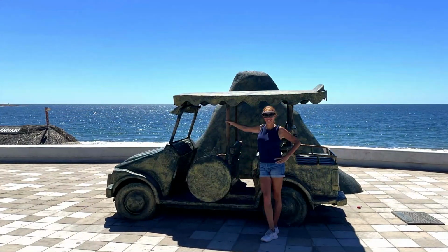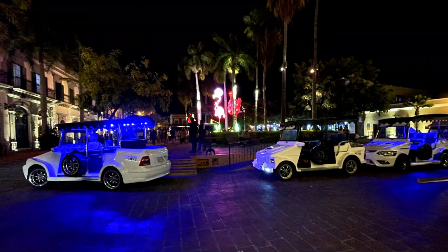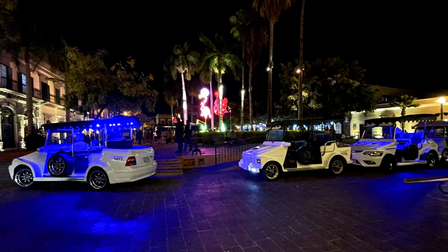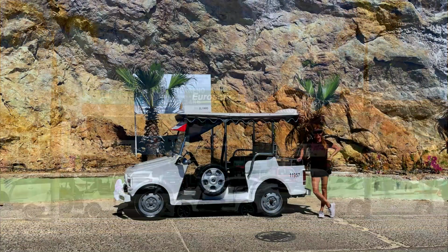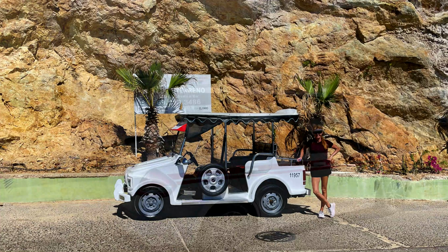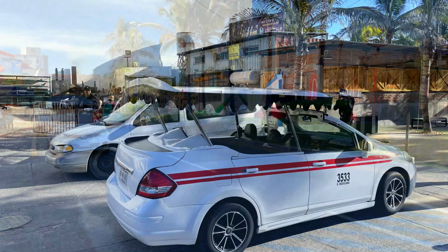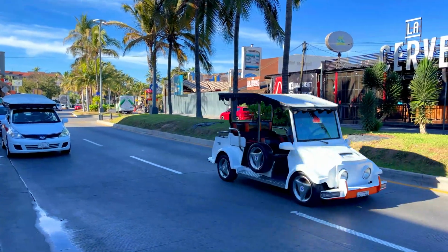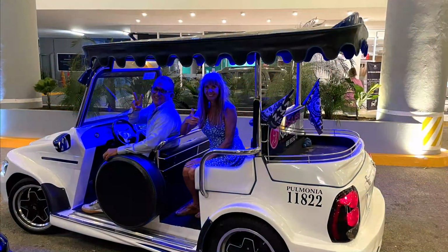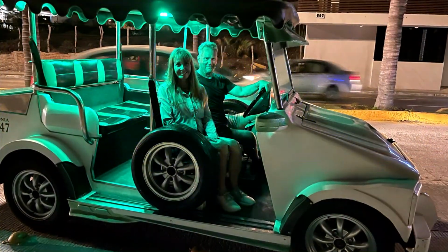Finally, Pulmonias are the most expensive option in Mazatlan, but they're certainly the coolest. What's a Pulmonia? Well, they're unique to Mazatlan and they come in different varieties, but you can think of them as a cross between a super deluxe golf cart and a topless VW Beetle. Fares depend somewhat on your negotiation skills, but expect rides between the Golden Zone and Old Town to cost about 200 pesos or about 10 bucks. And the Pulmonias are kind of a Mazatlan attraction in themselves, so you have to try at least one, right?